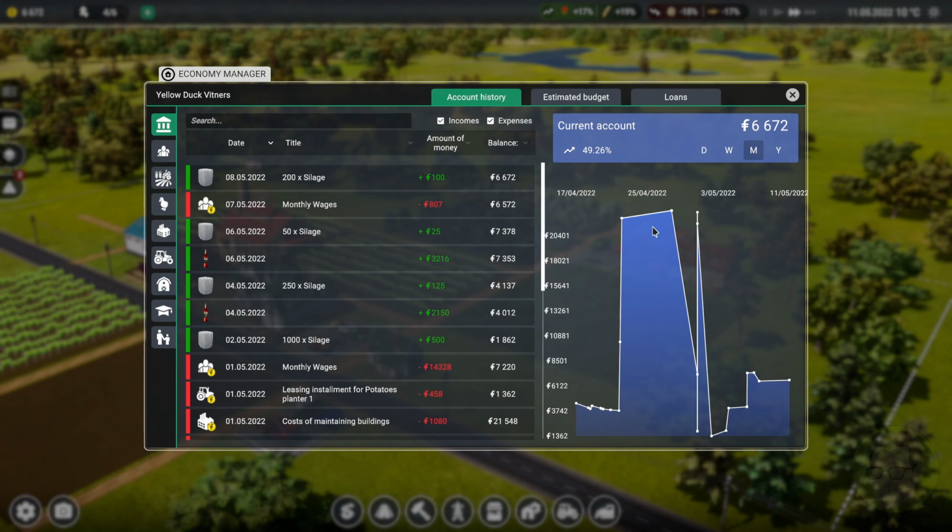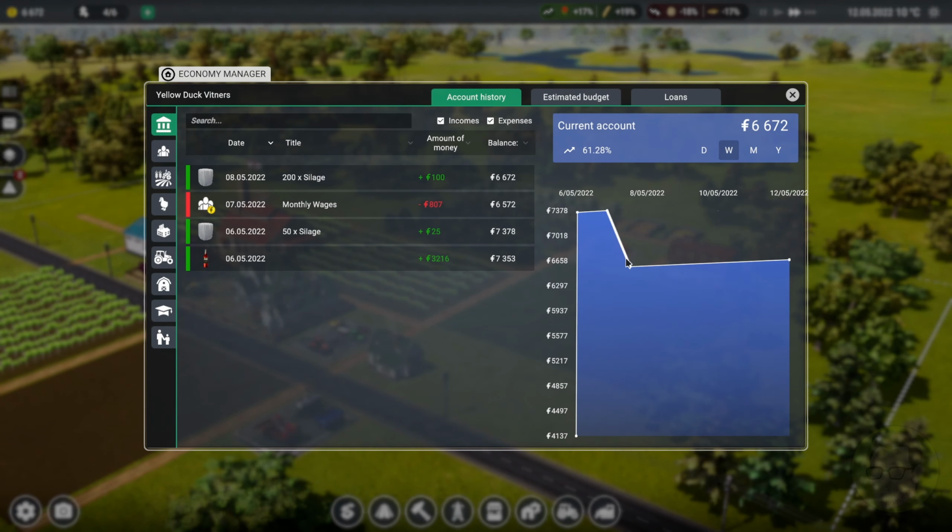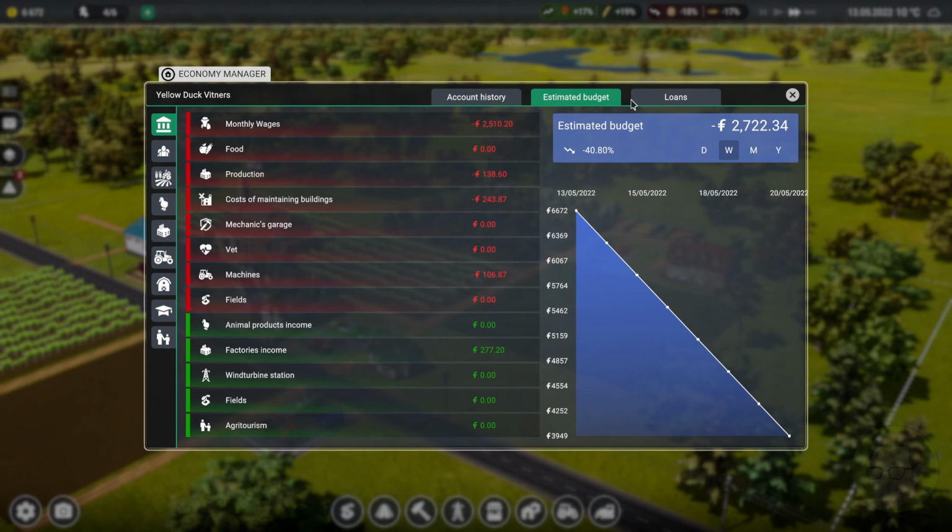What's going on here? Spikes. Yeah, I find this really, really hard to read, to be honest. Monthly wages. Well, there we go. Monthly wages now, it's saying, is 807. That's not too bad at all, to be honest.